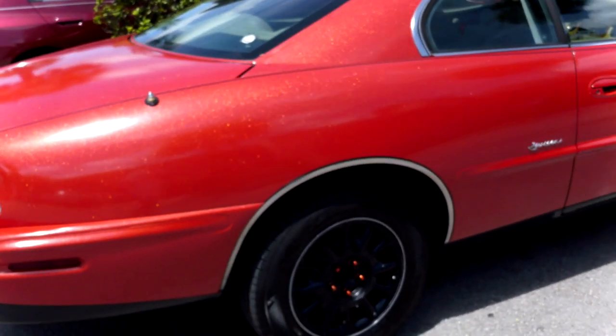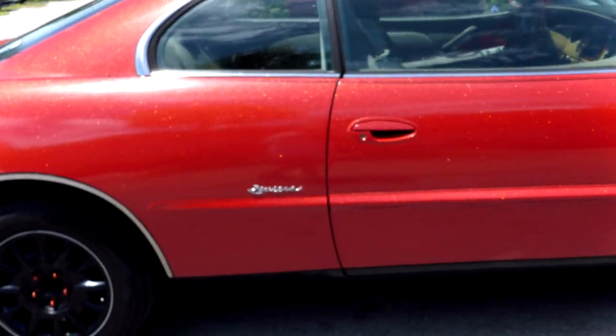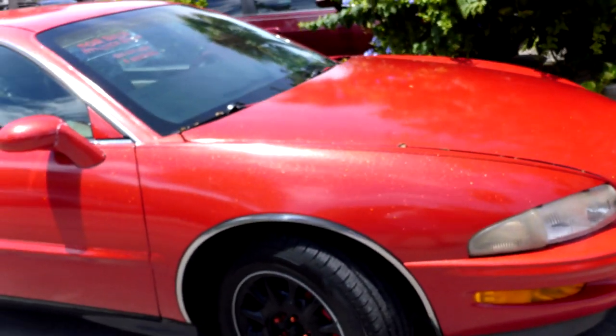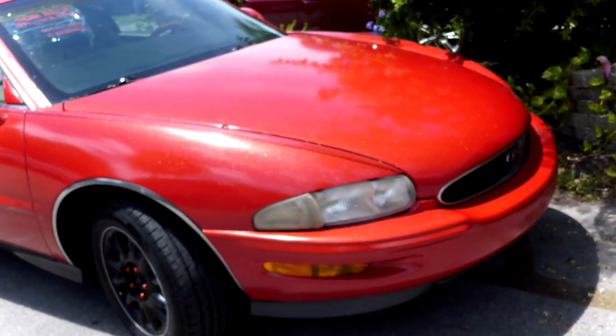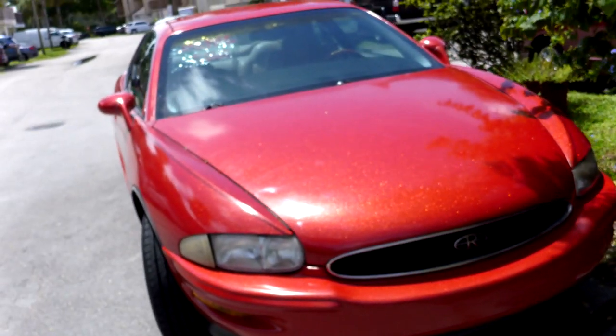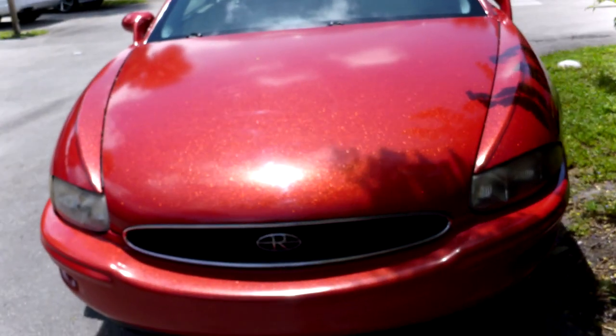Buick Riviera. Last year they made this car, and here's the debate: 1,787, or 1,787 with 200 being added on being Silver Arrows. Others will say the 1,787 includes the Silver Arrow 200.